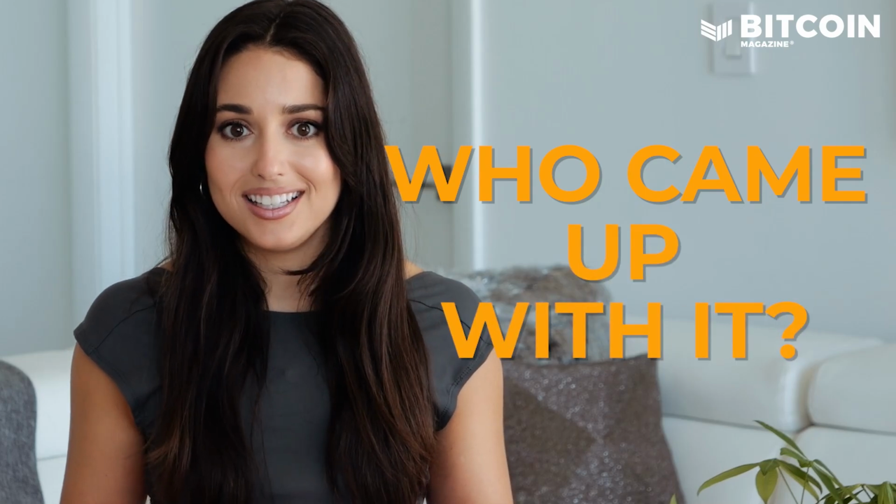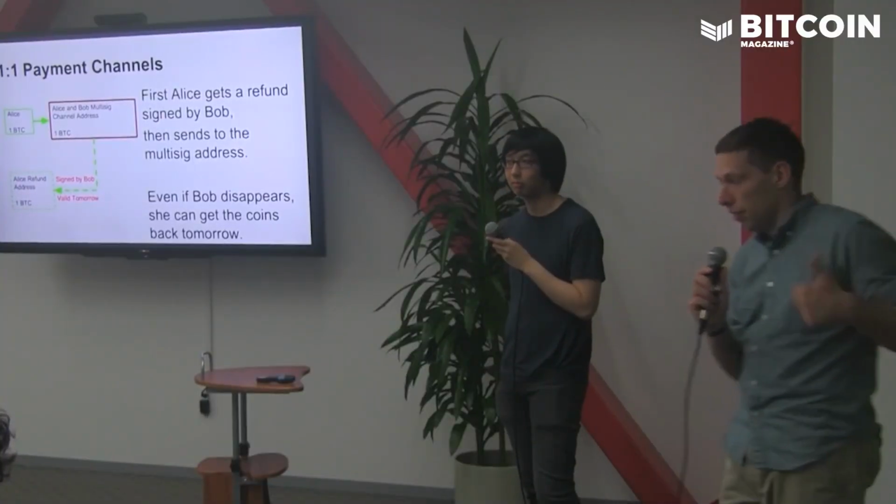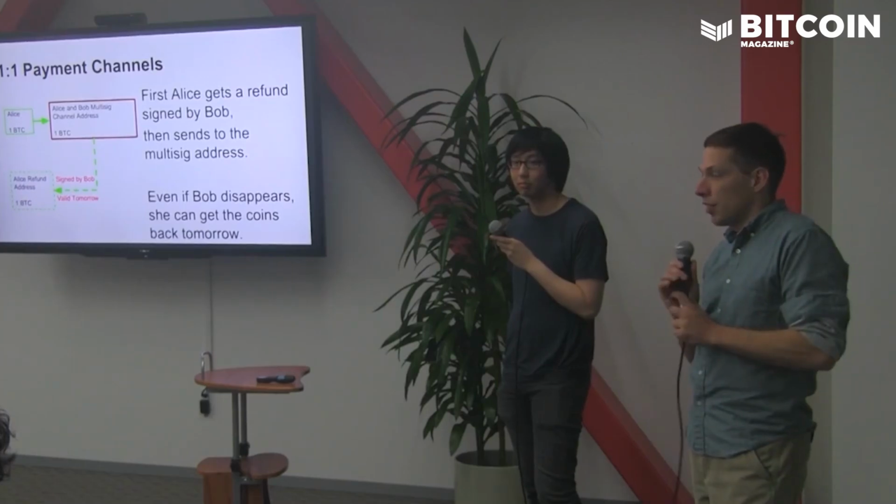Who came up with it? The Lightning Network's idea traces back to Satoshi Nakamoto's earliest thoughts. However, Thaddeus Dryja and Joseph Poon began considering Bitcoin scaling solutions in 2014. And they presented their white paper in 2015 at a Bitcoin conference in San Francisco.